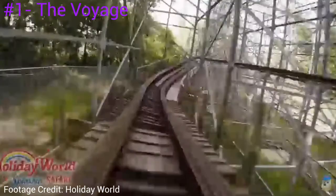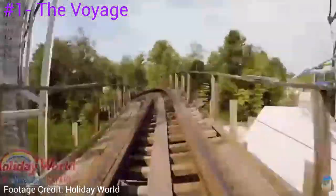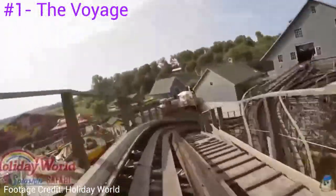This ride also has some cool 90-degree banked turns and a lot of tunnels. Like I said earlier, I love tunnels on coasters. The only complaint that I have with Voyage is the restraints. They close down on you kind of tight during the ride, which does ruin the airtime a bit, but it's still a really good ride.